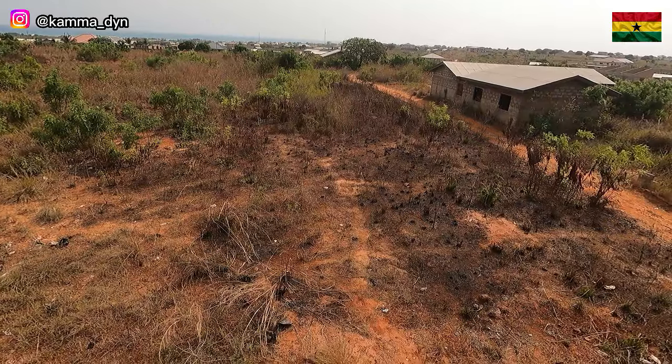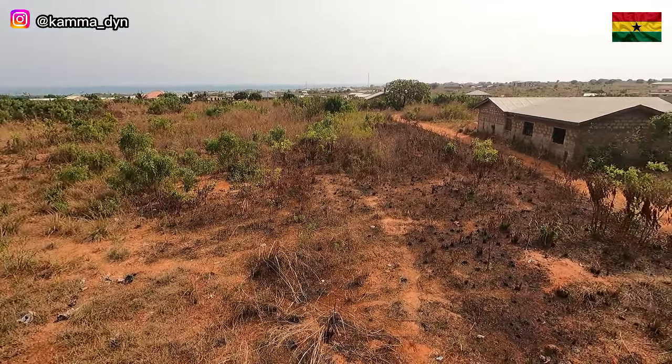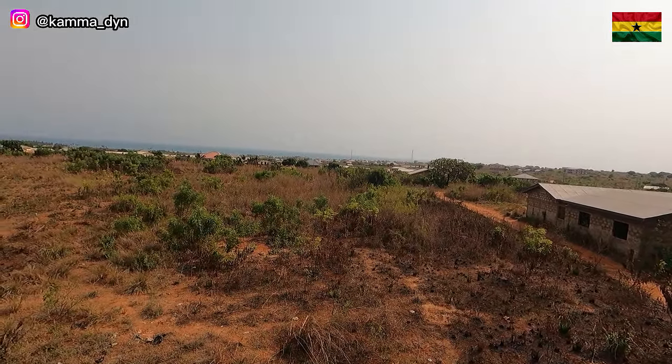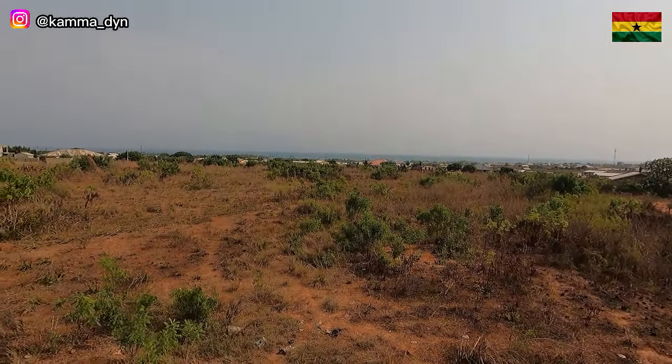And the extra land that I spoke about, we have extra land here, so we are going to build similar units and other different units also on this plot of land that you see here. You can see there are houses all over, so it's not a place that is in the bush.